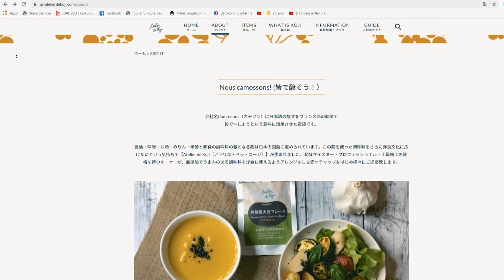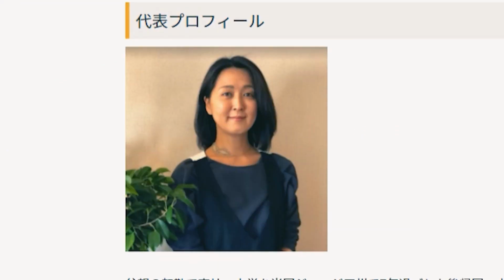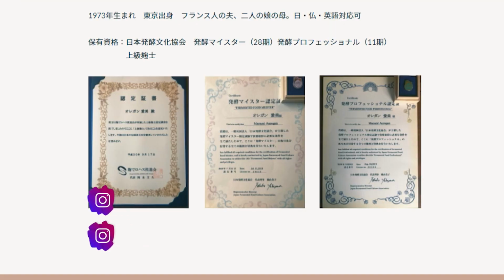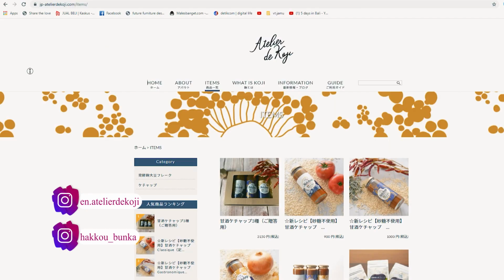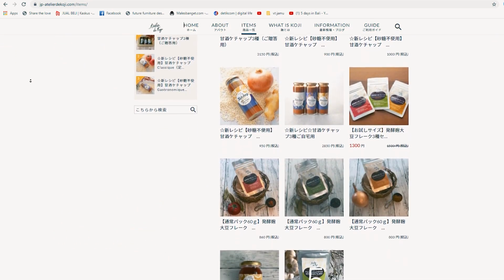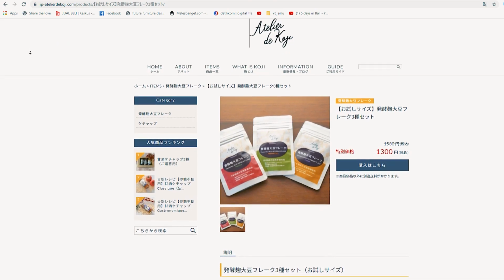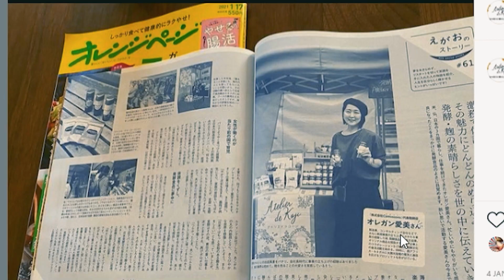We have a guest from Japan today to teach us about Japanese fermentation. She's a certified fermentation Meister, expert in koji, and studied with the Japan Fermented Food Culture Association. She also created a line of healthy condiments called Atelier de Koji, which introduces Japanese fermentation through condiments that are familiar to Westerners. Please meet Manami Auregan from Tokyo.